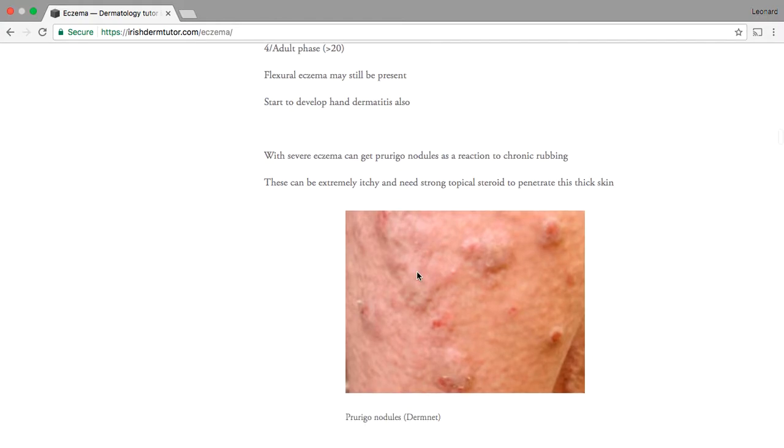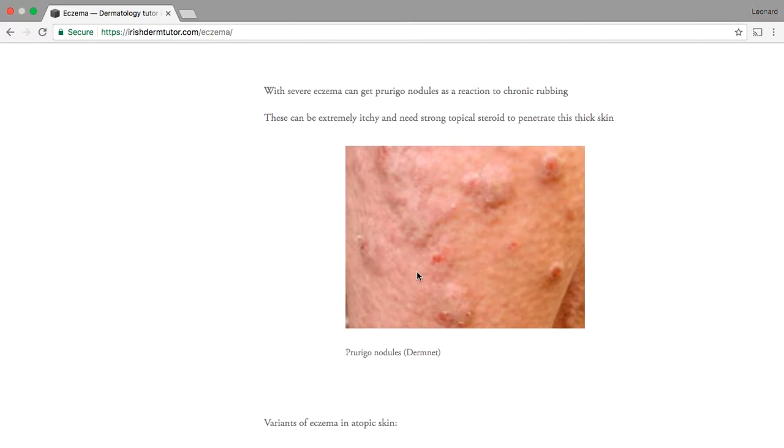Here's just an image below of severe eczema in which the patient's been scratching in areas for ages and they've developed these prurigo nodules. And unfortunately, as you scratch away, the skin gets thicker, and also the itch fibers become more prominent, and as such, the itch gets worse. You scratch more, and this can be a self-perpetuating cycle. And oftentimes, you need a strong topical steroid, and you can use a dressing over this to occlude the steroid, which makes it penetrate deeper.